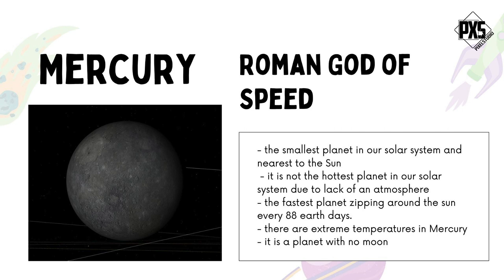Mercury is the fastest planet that orbits around the sun. It zips around the sun every 88 Earth days. So what does this mean? It means 1 year on Mercury is only around 88 days. For us, we have 365 days. It has no moon. The temperature can be boiling on the side facing the sun, and the side that's not facing the sun can be icy. It looks like the moon, but smaller than Earth, and has a rocky surface. And Mercury is named after the Roman god of speed.